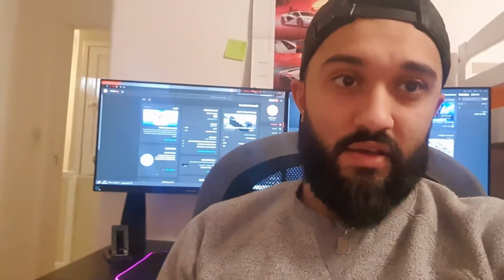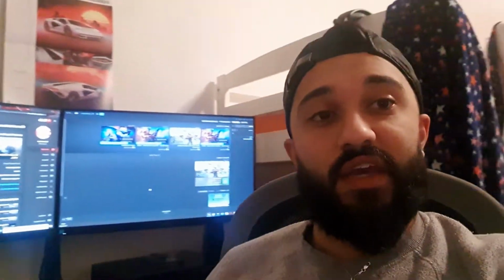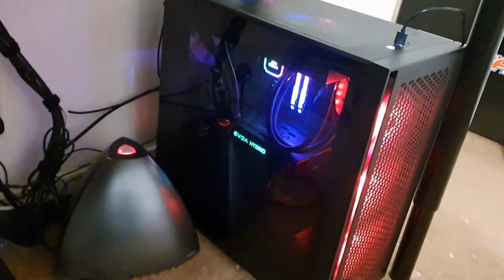I had a water cooler at the front of the case, so I tried to move that to the top of the case, but then it turns out the case again was too narrow, so it was hitting my RAM. So what I ended up having to do was buy a new case, which I was pretty stoked that I managed to get myself a Corsair 4000D, and I absolutely love the look of it. So that is how it is looking at the moment.